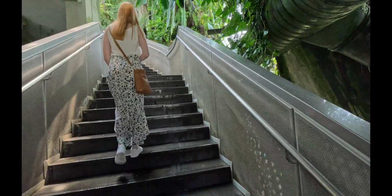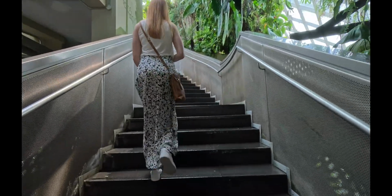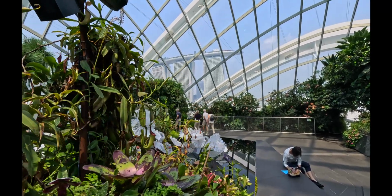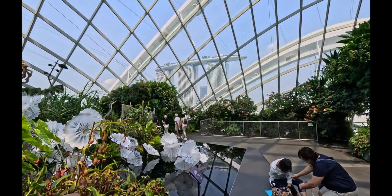Wow, it's actually quite an amazing view from up here. But let's see what it looks like once we get to the top. Wow, look at this view. Wow, that is stunning.